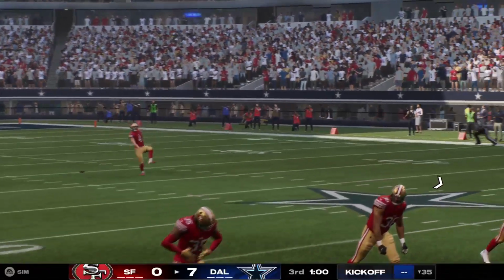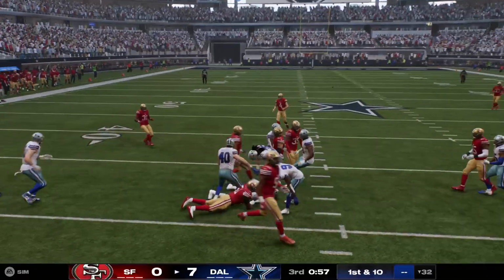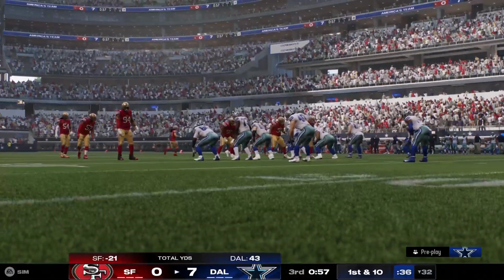Just the one touchdown in that first half. 7-0 our score as we get going in quarter number 3. And they're going to start this drive in pretty good shape as they get it up past the 30. From the 32 now, here's 1st and 10.